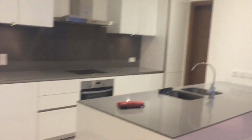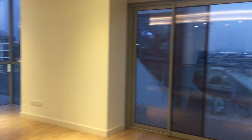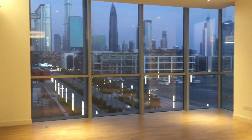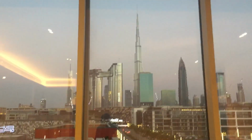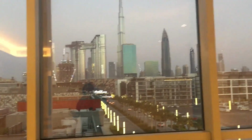You come here inside. It has a luxurious kitchen as usual in Citywalk. And if you can see here, it has a double-sided window front, which is very unique. You have a Burj Khalifa view. I can go nearer to it. You can see this is super nice. You have a full skyline view, and that's for a two-bedroom.